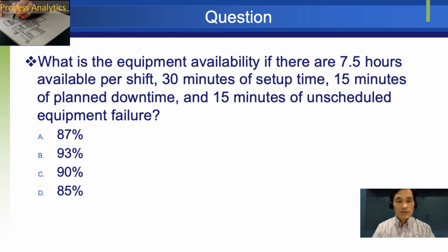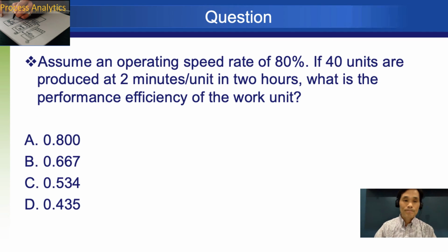Now, in terms of availability, we know that it is loading time minus downtime over loading time, right? That's what we learned from the previous example. So here 435 minus 30 plus 15, divided by 435, gives you 90%. So the answer is C, 90%.